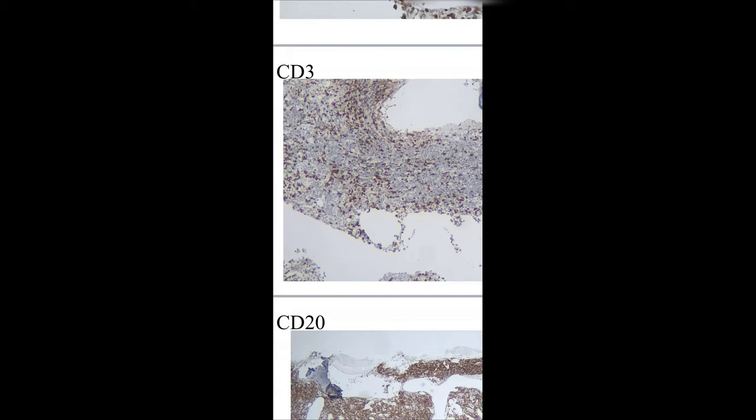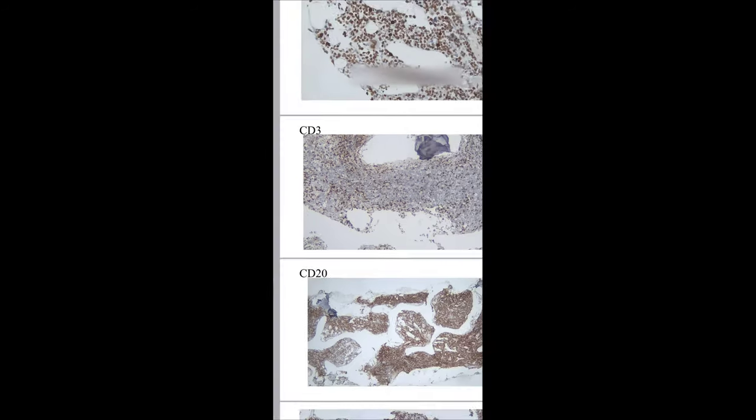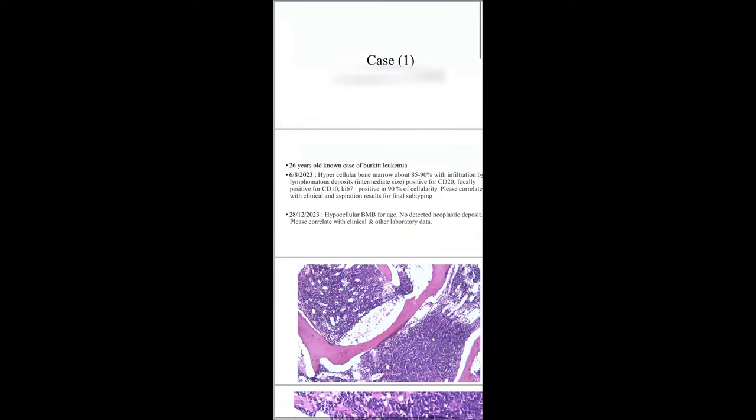So after reviewing the clinical picture, of course, it's very difficult to diagnose Burkitt just from immunohistochemistry on the bone marrow alone. So after revising the clinical picture, this case was signed out as a Burkitt lymphoma. We should have done the BCL2, but we didn't have it. We should have done also EB virus. We do EB virus, but not so frequently.